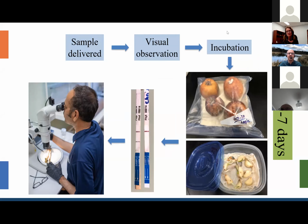Okay, so I will just give you a workflow of what I do at Plant Health Lab at Perennia. Once I receive the samples, most of them are symptomless. For the diagnosis, I need the fungus to come out so I can see its morphological features. Most of the samples don't have any fungal growth on them. So the first step, once the sample is delivered, is that I do visual observations and note them down, so that I can narrow it down to a couple of suspects.